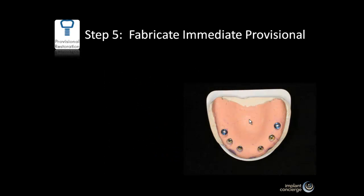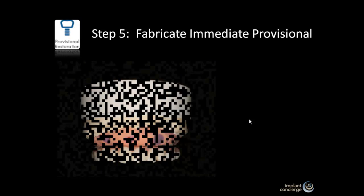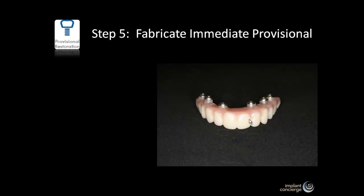Upon setting the stone, all components are unattached, leaving a stone model replica of the maxilla with the analogs in the perfect position. From this point, traditional laboratory procedures are followed to fabricate the provisional restoration. The laboratory has created a beautiful 12-unit screw-retained bridge using the Radica material.